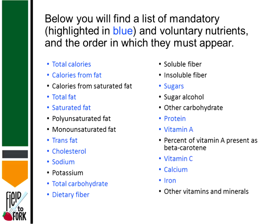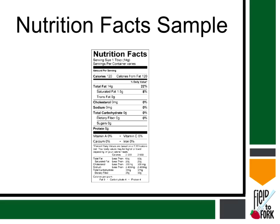So you can see there's polyunsaturated, monounsaturated, potassium, soluble fiber, insoluble fiber, lots of different things that companies might choose to put on. If they choose, and they're not an exempt manufacturer from nutrition labeling, they must be listed in this order. But typically, all the people that I have worked with just go with the mandatory ones. So it's a complicated business, I will say that. I'm always learning something new.